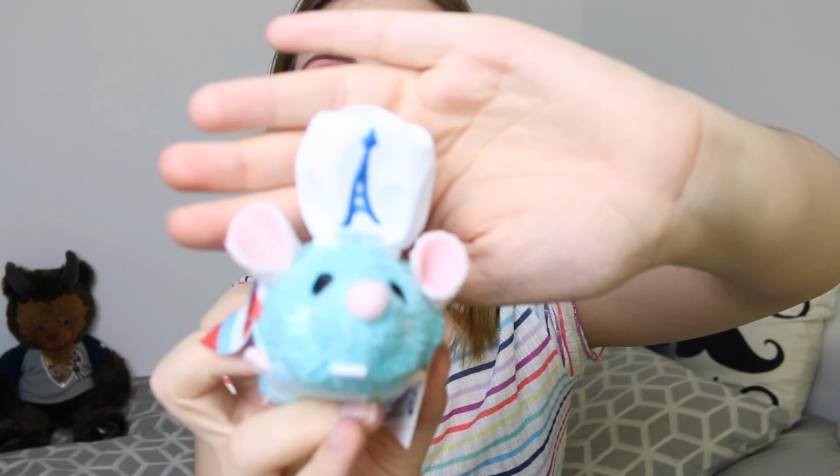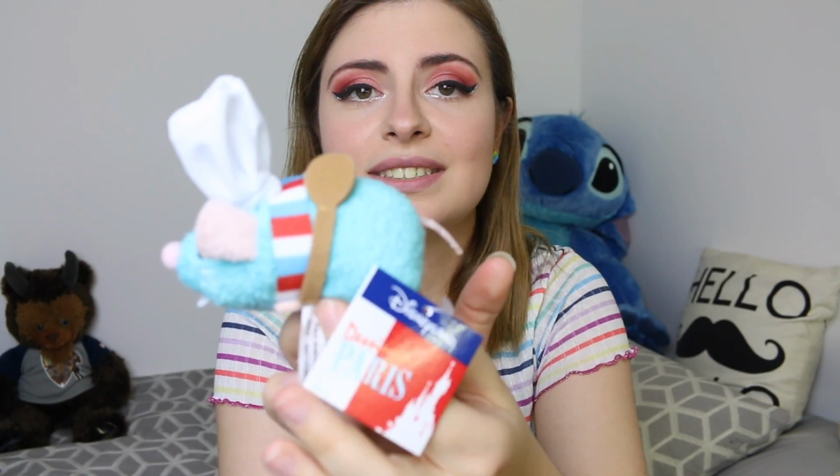They did also have a Mickey and Minnie, but they were in a different box, so I didn't get the Mickey and Minnie, but I did get the Remy, and this guy is the best. He has a little chef hat because we all know he is Chef Remy, and he has a spoon on his side.